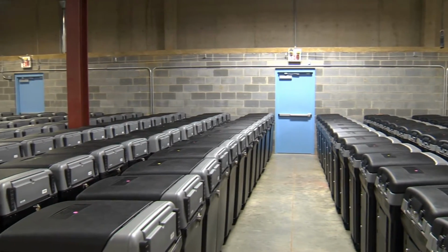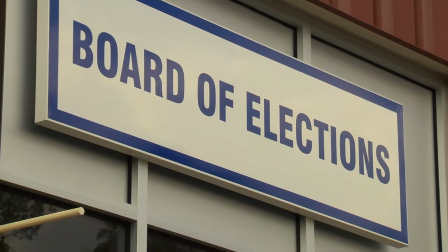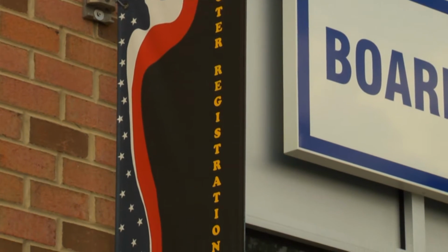The City of Rockville runs its own elections and city elections. The Montgomery County Board of Elections manages elections for county, state, and federal offices. We work very closely with the City of Rockville. We certainly encourage Rockville voters to go out and vote on Election Day. Rock 11 teamed up with Allison and the Board of Elections so we can show you just how you're going to cast your ballot on Election Day. Take a look step by step.